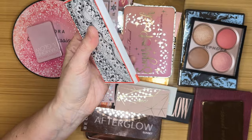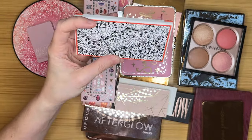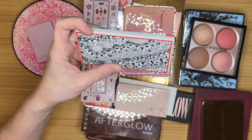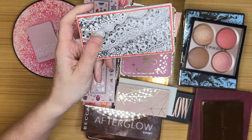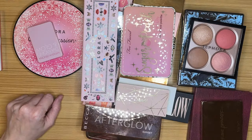I love the packaging. It is very sentimental to me because I used it so much during my first year here on YouTube, but I think it's time. I think it's time to part ways with this. It's served its purpose. It really has gone traveling with me before the pandemic, and it's seen a good share of life. So I think we're gonna let it go. All right, I got rid of one.